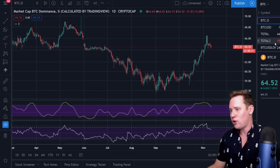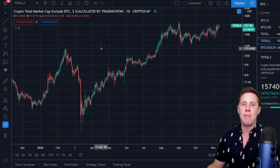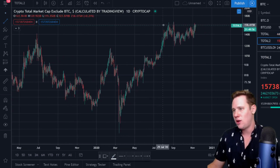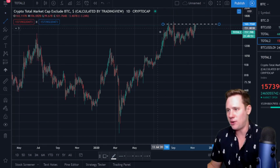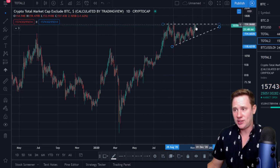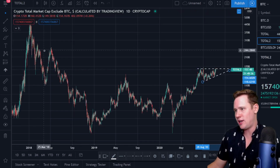So before I go to individual altcoin charts, let's look at the overall altcoin market. This is the crypto market minus Bitcoin, and you're putting in a potential ascending triangle here as well. We haven't quite broken out, but we're on the verge, I would say. So you have that rising support, and you have a horizontal resistance. This is also a bullish pattern, and I was looking at a potential zone around here.